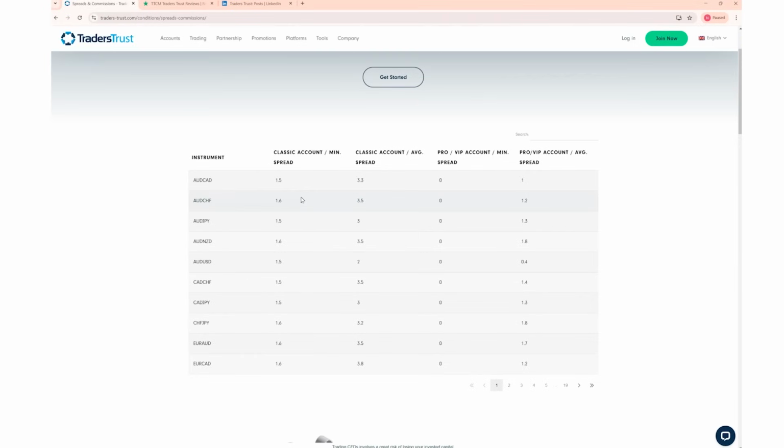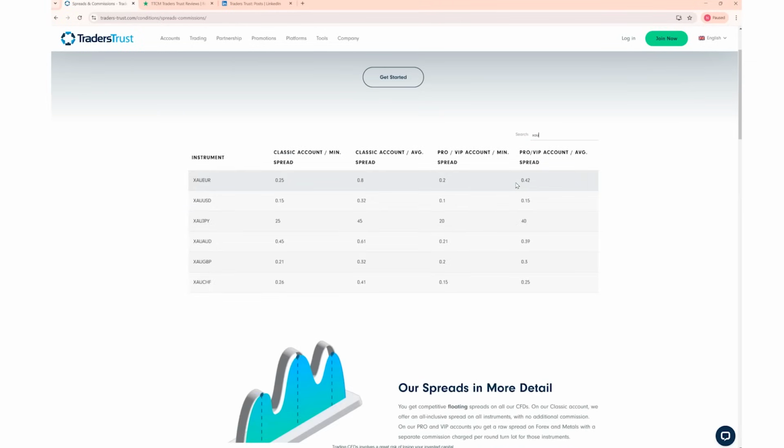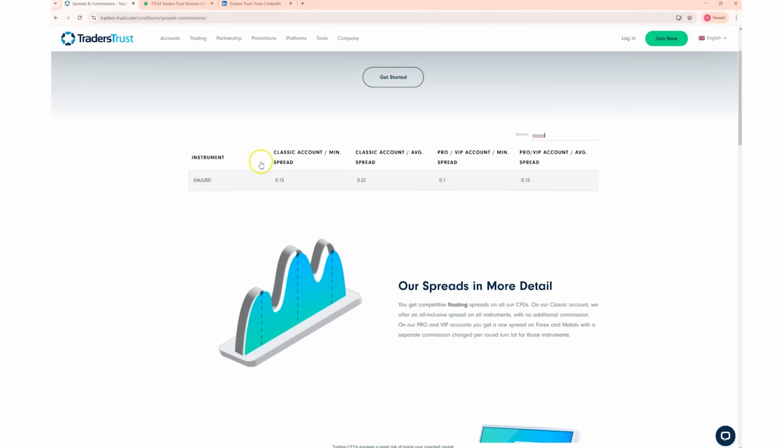We will start with the Euro USD. So let's have a look at it. The Euro USD has a classic spread minimum of 1.5. The average for the classic account is 1.8 pips. For the Pro and VIP, a minimum spread of 0 pips and an average spread of 0.1, which is really good. We will have a look as well at gold, XAU USD. Here it is. For the classic, a minimum of 0.15 and an average of 0.32. And for the Pro and VIP, a minimum of 0.1 and an average of 0.15.